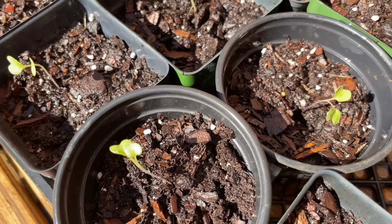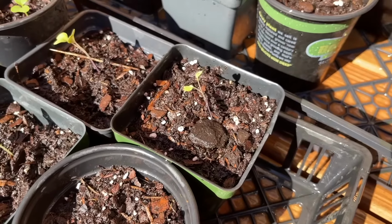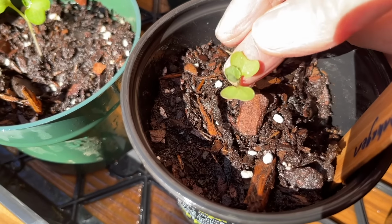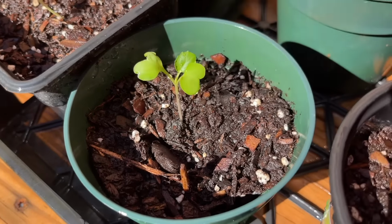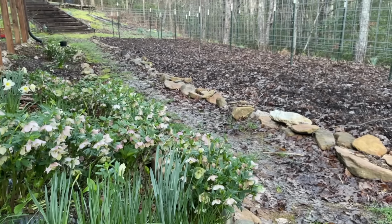I'm still not leaving them out overnight, but I have been moving them out here during the day when the sun's shining. And you can see on these, right there, the next little leaf is beginning to grow. So another couple of weeks and I should be able to put them out in the garden.